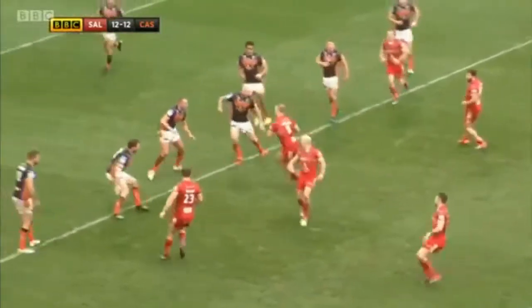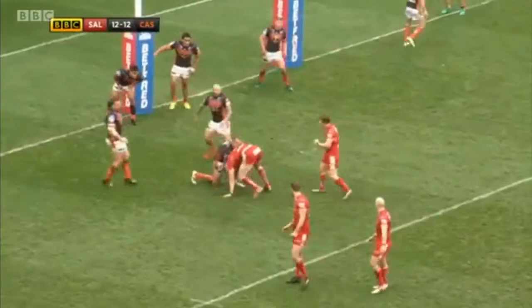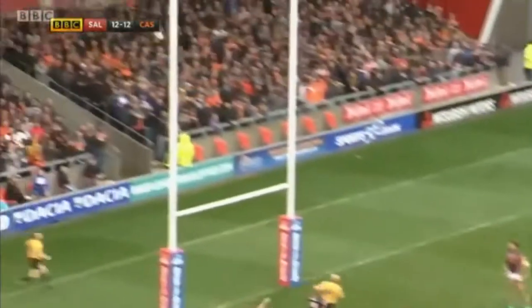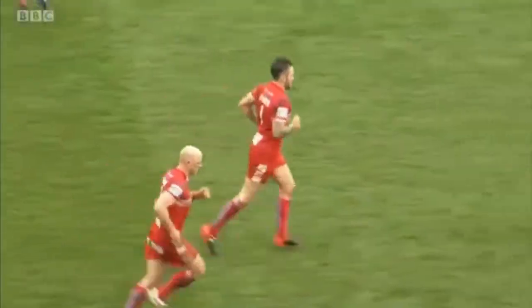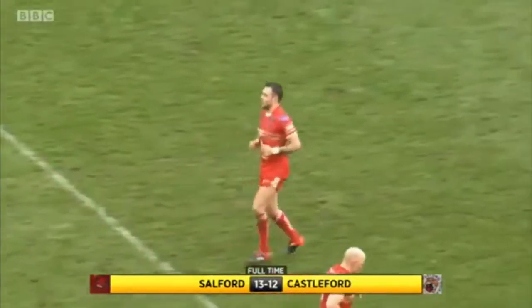It comes to Dobson. Kopchak drives it in. That's tackle 3, just to the left of the sticks, 5 metres out. Tompkins throws it back. O'Brien's going for the drop goal. O'Brien has put the ball between the sticks, and he might have given Salford a real big win here today.